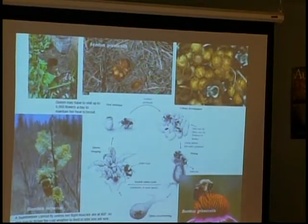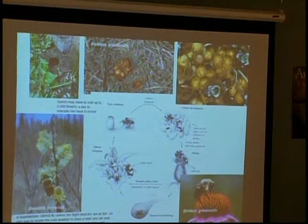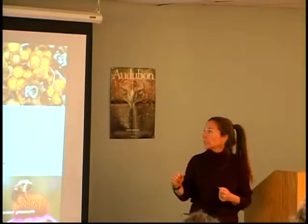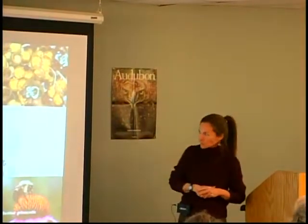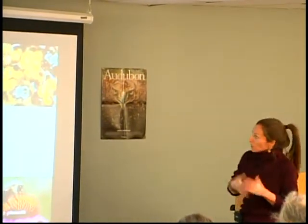Some of them will even nest on top of the ground. They will just pull some thatches of grass up over the beginning of their colony, and as it grows, they'll keep pulling grass up over the new colony members. This creates a bit of a problem, you might imagine, with mowing, right? So if you mow accidentally, you can take out a lot of colonies of bumblebees. So she finds a good nest site.